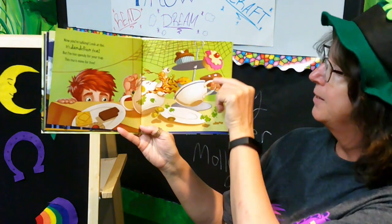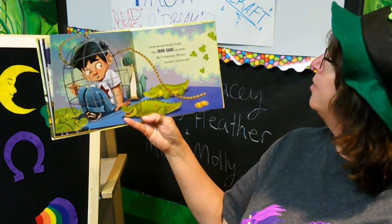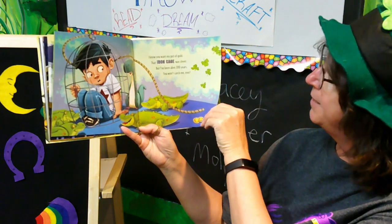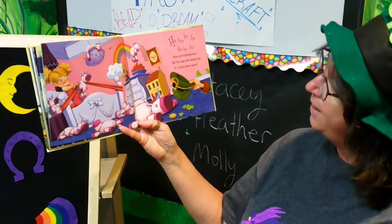They put a net up to catch him that time. I know you want my pot of gold. That iron cage was clever. But I've been alive 200 years. You won't catch me, ever. Look at that. He didn't make it, did he? And he's laughing. Ha ha ha ha ha.